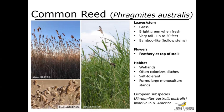Another one that can handle deep water, but often you find growing in shallower water, is the common reed, also known as Phragmites. This is an actual grass, so it has that kind of grass-like habit.